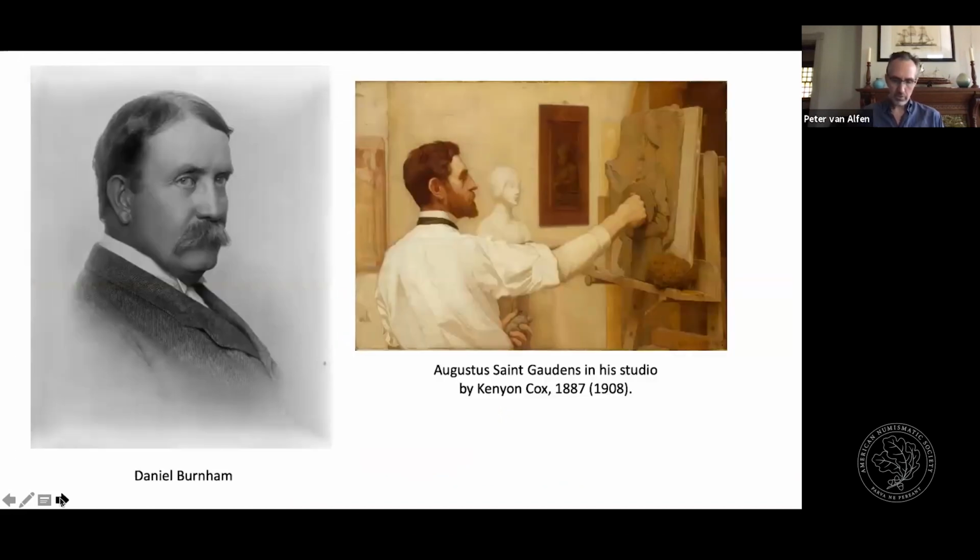One of the overarching concerns of those organizing the fair was that it be a showcase of American architecture and art, to demonstrate that American architects and artists were equal to their European counterparts. Chicago architect Daniel Burnham was made director of works and began to assemble committees to hire leading architects and artists who could set standards of excellence and assure cultural respectability.